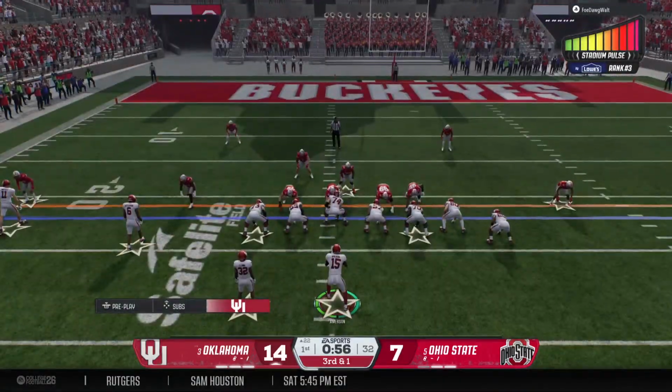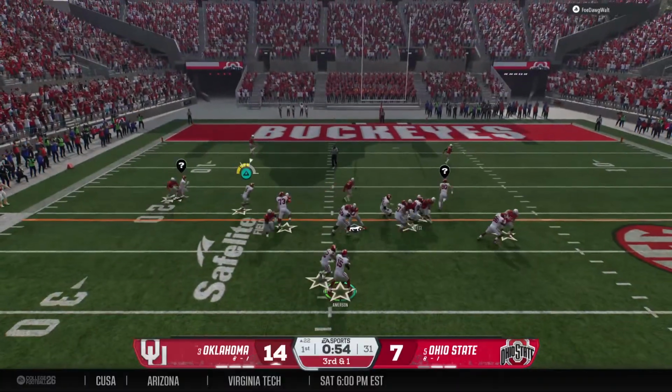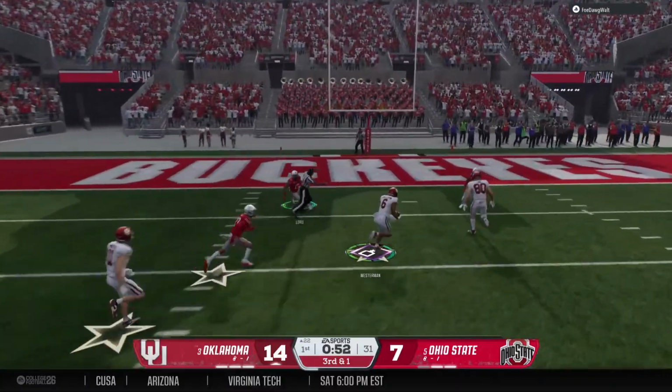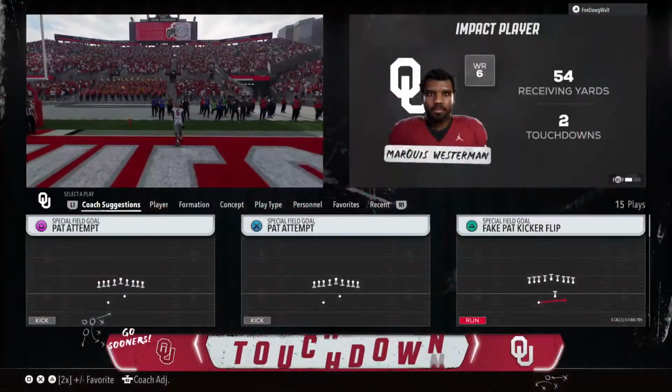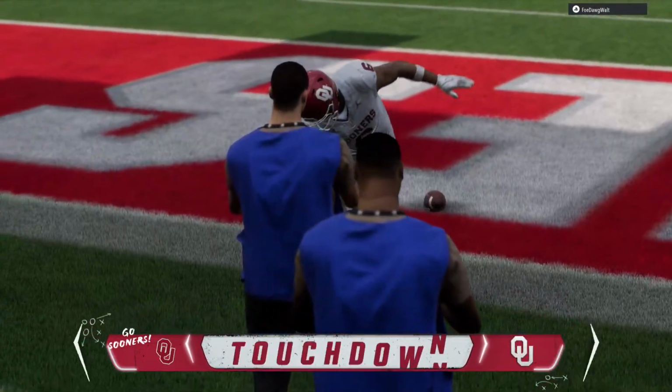Now it's 3rd and short from the 22. You expect this is 4-down territory. Let's see what they do on 3rd down. Touchdown, Oklahoma. They connect for 6.